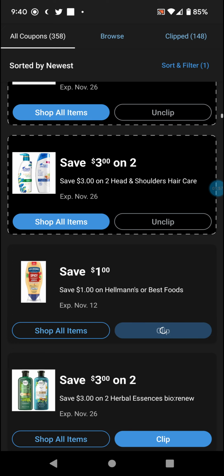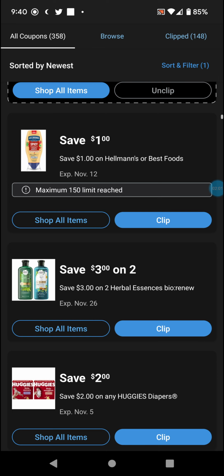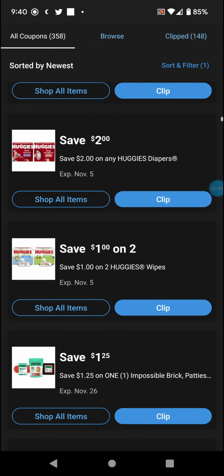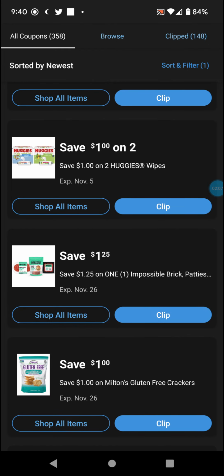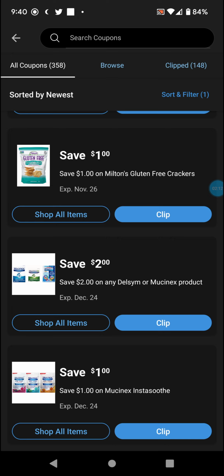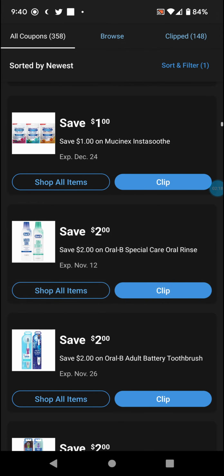$1 on Hellmann's or Best Foods. Can't download anything else, it looks like. $3 on 2 Herbal Essences by Renew. $2 Huggies. $1 on 2 Huggies. $1.25 Vegan Meat. $1 Milton's Gluten Free Crackers. $2 Delsym Mucinex. $1 Mucinex. $2 Oral-B.